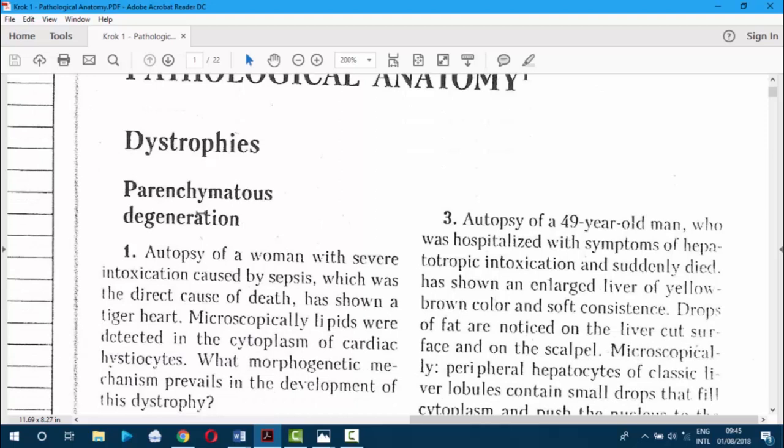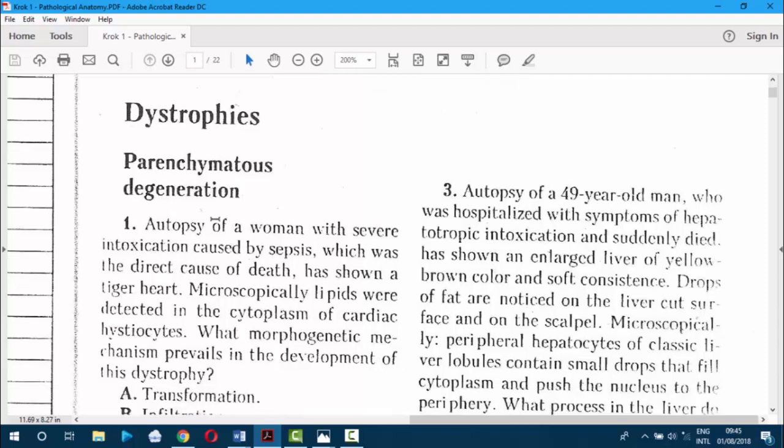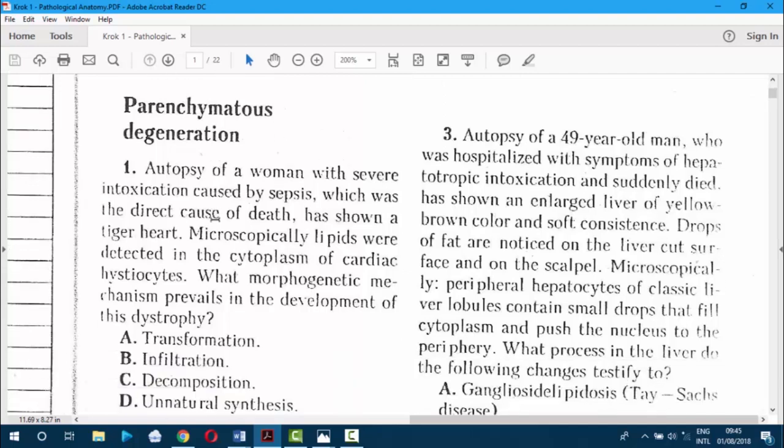So, parenchymatous degeneration. A parenchyma in animals is simply the functional part of an organ in the body. In plants, it is one of the three main types of ground tissue. I'm going to go into details with that. That was just an introduction. So now, the questions.